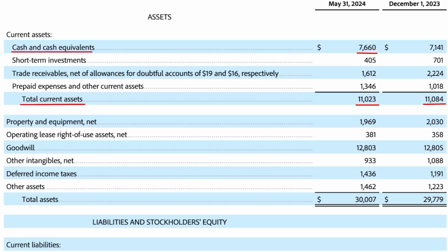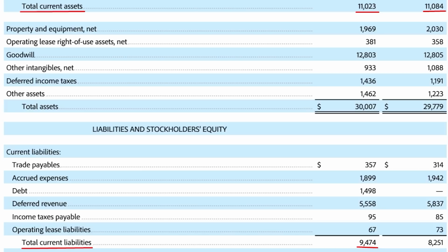We can also see that the total current assets are now sitting at $11 billion, which is essentially flat so far year to date. However, if we take a look at the total current liabilities, we can see that they are about $9.5 billion, which is up roughly $1.2 billion so far year to date. However, with Adobe having $11 billion in total current assets, I do think that the balance sheet is still strong because they do have more current assets than liabilities, and Adobe is a free cash flow machine. So I don't think that Adobe is in any financial stress or anything like that.